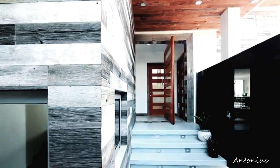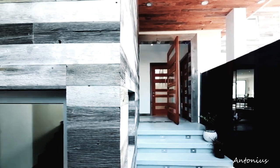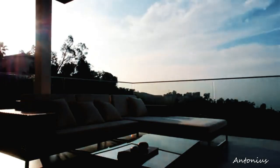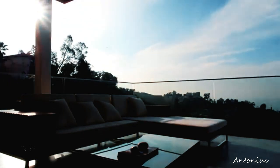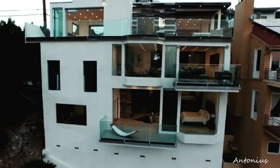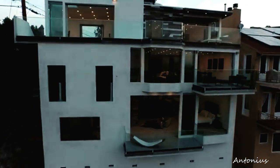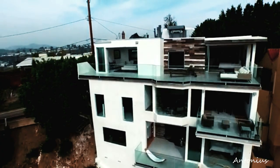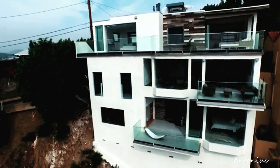One of the standout features of this home is the outdoor living area. The expansive deck and patio spaces offer plenty of room for lounging, dining, and entertaining, all while enjoying the spectacular views of the city below. The beautifully landscaped garden adds a touch of serenity, making this the perfect place to relax and soak up the California sunshine. Imagine hosting a summer barbecue or enjoying a quiet evening under the stars. The possibilities are endless.